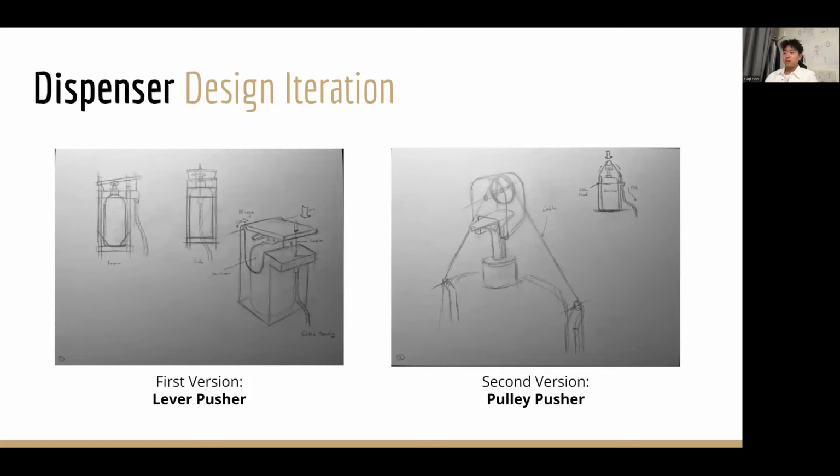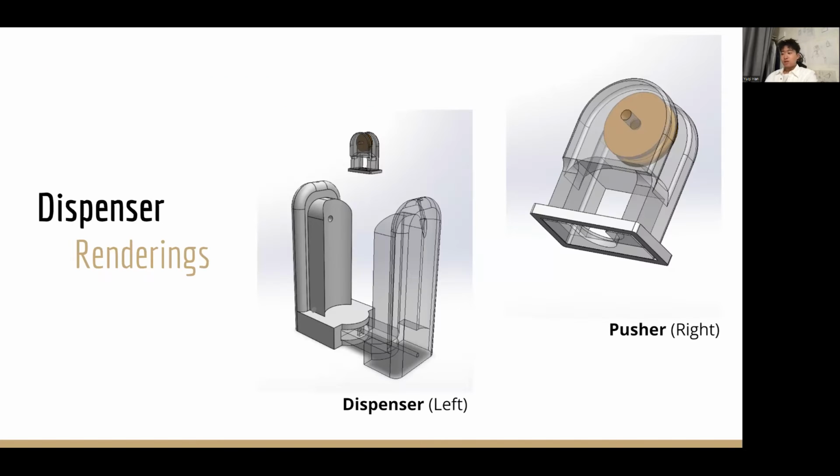The dispenser design has gone through 2 versions. The original one used a lever design, but it could not fit different sizes of bottles and could slip on the contact surface between the pusher and the lever. The modified design uses a pulley to solve these problems. The actual prototype of the dispenser is made of plastic and 3D printed.